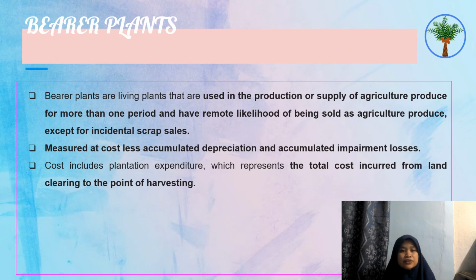Next, I want to talk about the bearer plants. In IOI Group companies, bearer plants are defined as living plants that are used in the production or supply of agriculture produce for more than one period and have a remote likelihood of being sold as agriculture produce except for incidental scrap sales. The bearer plants are measured at cost less accumulated depreciation and accumulated impairment loss.